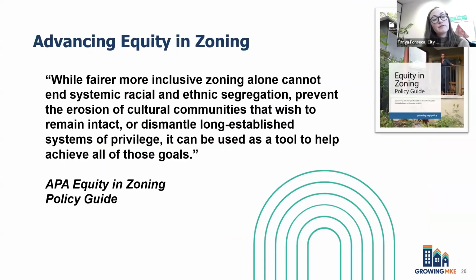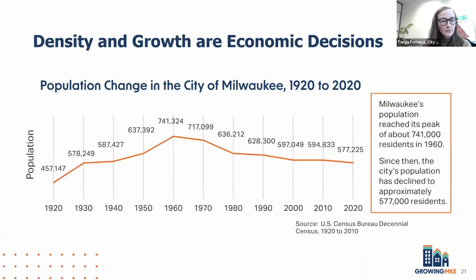It's a priority to advance equity through our zoning code updates. We've been learning a lot from peer cities in the country, as well as best practices from the American Planning Association. Unfortunately, zoning has been used in the past to further issues with segregation, and it's important to now use zoning code updates as a tool to dismantle these inequities.